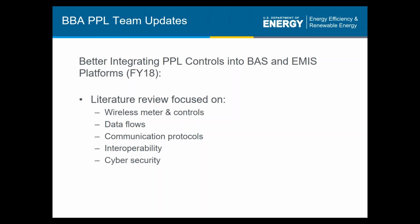And before we launch into our technical presentations, one more update. This year, the plug load team is focused on a landscaping study to figure out how to better integrate plug load controls into building automation system and energy management information system platforms. So basically, this is a literature review to understand the status of the market and where the Department of Energy can really support integrating these controls into BAS and EMIS platforms.